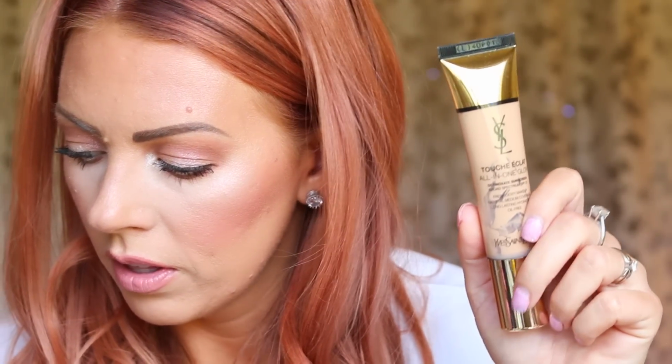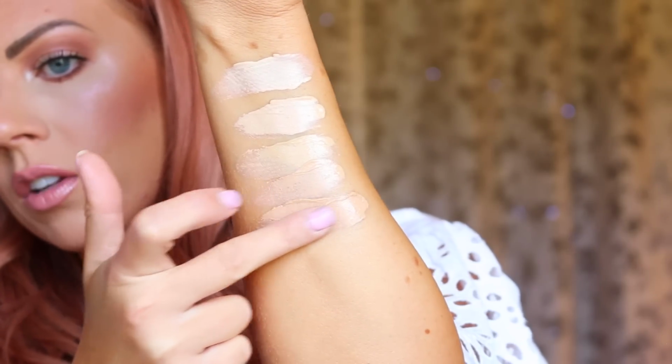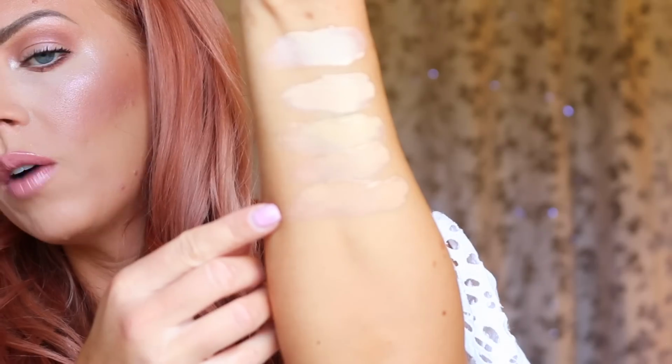So then we move on to B40. This is sand for light to medium skin tones with neutral undertones. It's hard when you're not looking at it and you're looking in the mirror because you don't know where your body is. That one definitely still has more of a neutral undertone.